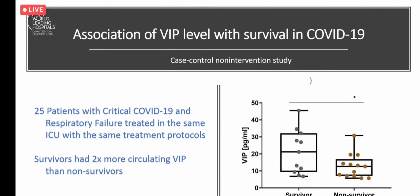The other interesting thing you can see in people is that if you look at people who get critical COVID-19 and look at the difference in the level of VIP in the blood of survivors versus those who die of critical COVID-19, the survivors have twice the amount of natural VIP in their bloodstream compared to the people who die.